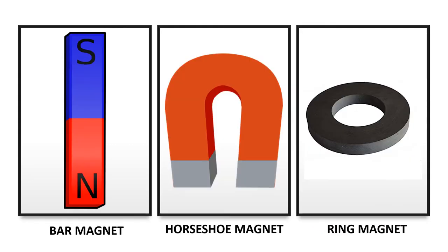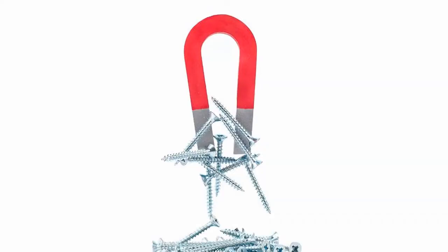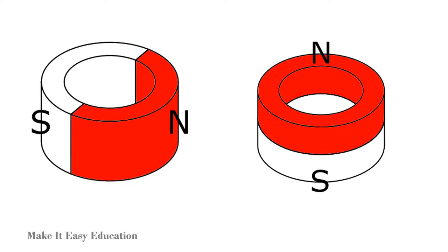Magnets are of various shapes. They are bar magnet, horseshoe magnet, and ring magnet. Horseshoe magnets have the north and south poles as shown. The attraction is the most at the poles. Ring magnets have the north and south poles in two ways as shown.